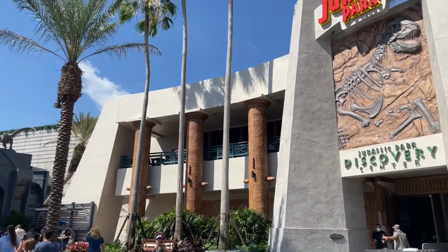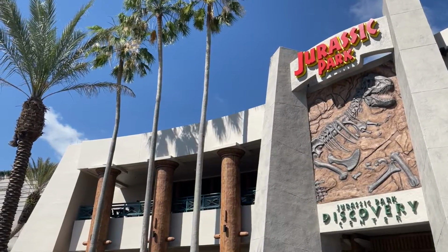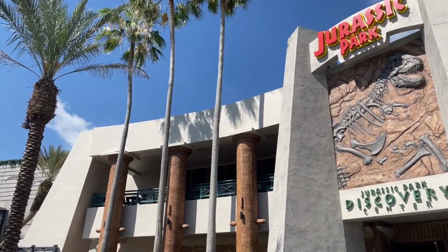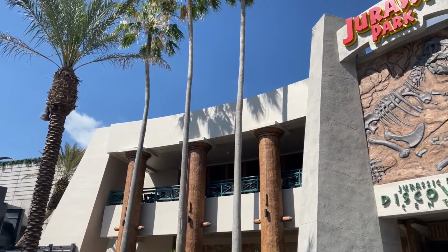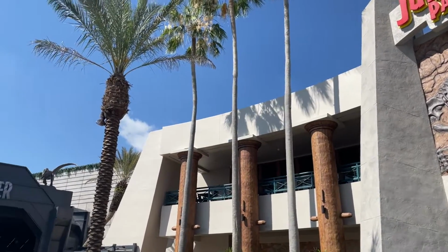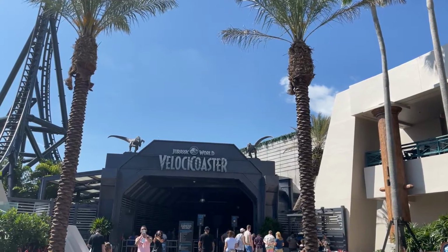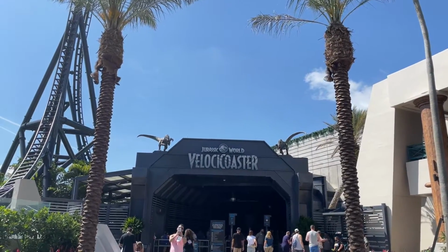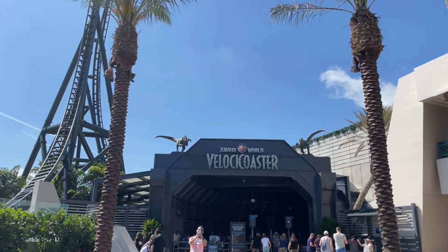The Jurassic Park Discovery Center, that's where the Burger Digs restaurant is. They have a balcony right up there where you can sit outside. They have very limited seating right now because of social distancing, but especially in the morning, it looked like no one was there. So you can come out here and get a perfect view of Velocicoaster. If you want to grab something to eat or just have some quick time off to relax, you can go up to Burger Digs and get a great view of Velocicoaster.